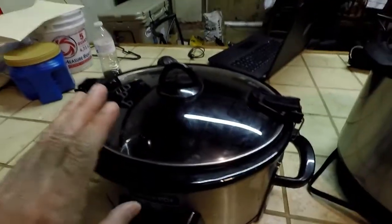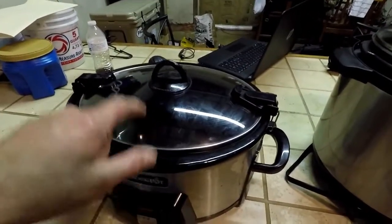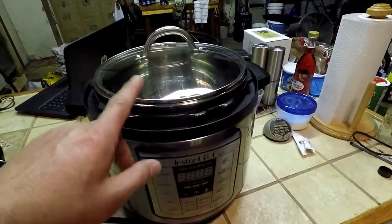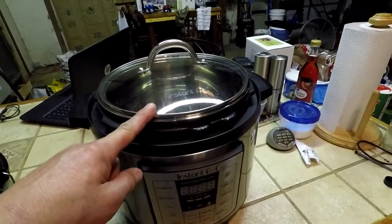But I really love the Instapot. Really love the Instapot because of what it can do and the amount of time that it can do it in, and the end result is really good. So nothing wrong with a crock pot. I have two, a big one and a small one, and I use them both, but I also have this Instapot. And I'm here to tell you this Instapot is bad, but now it does a lot of stuff.